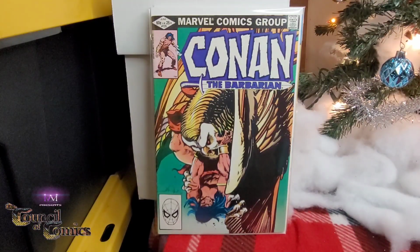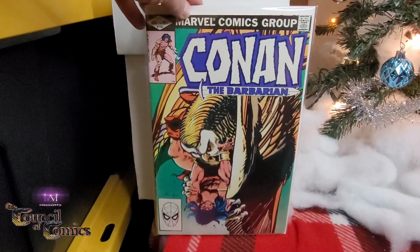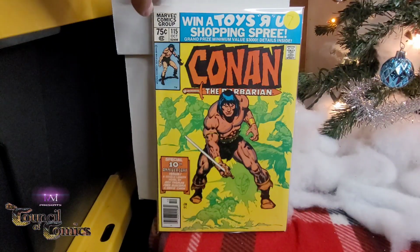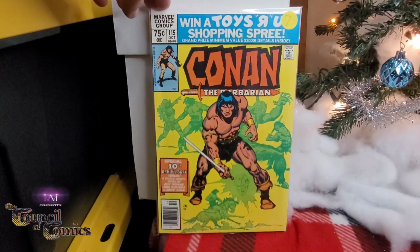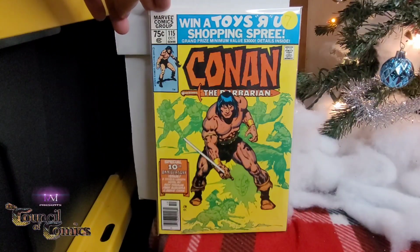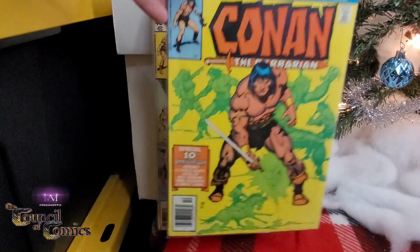We got Conan the Barbarian number 135. It's a $2 book with this dope cover. 50 cents right there. Conan number 115. This is the special 10th anniversary issue. It's a double-length novel by Roy Thomas, John Buscema, and Ernie Chan. This is about a $7 book and a newsstand. Very nice.